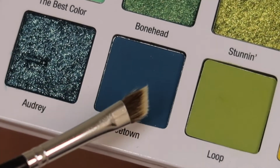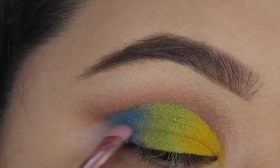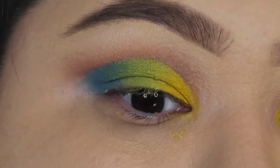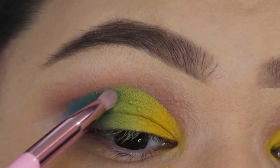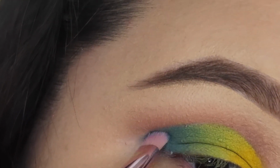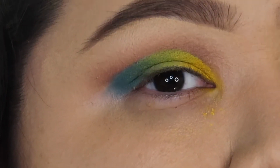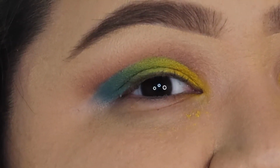Now I'm gonna go in with the shade Freetown, and I'm gonna put that on the outer corner of my eye. I'm just taking a clean brush and just blending this. Now that I laid down the colors and blended them, I'm gonna go in with a darker color.